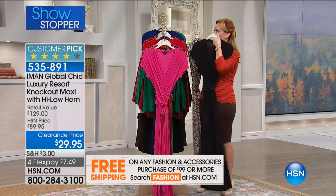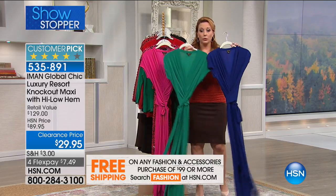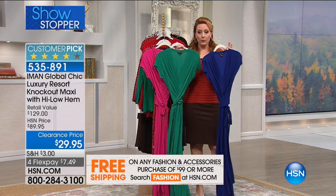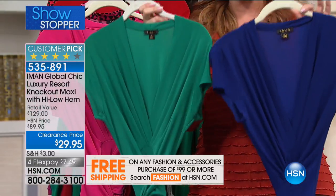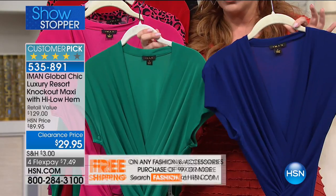And then we also have it available in a perfect cobalt blue, and then I also have it available in green. So we've tied it really small in the middle. This is extra small through 3X, and it looks great on everybody.